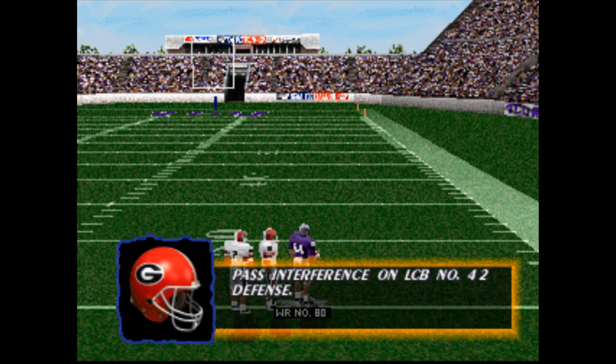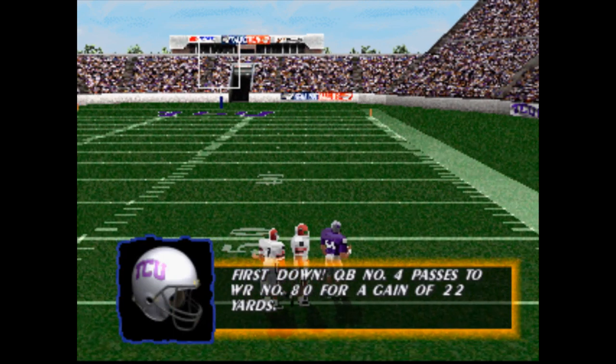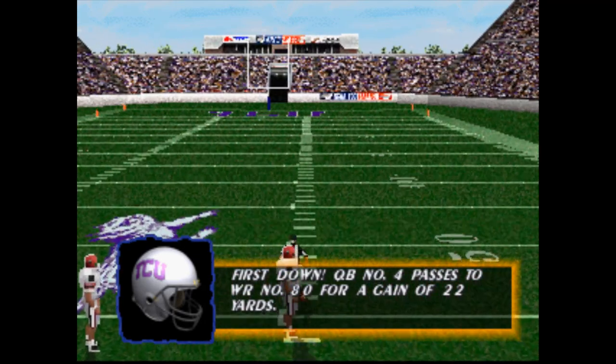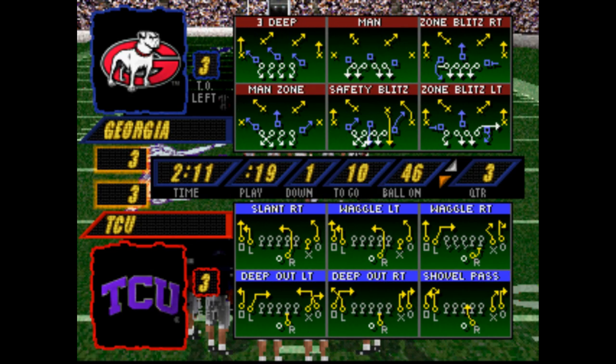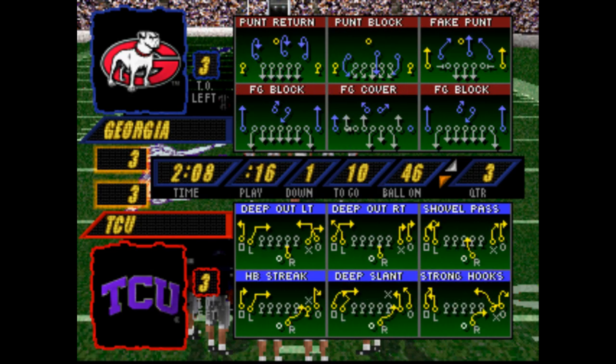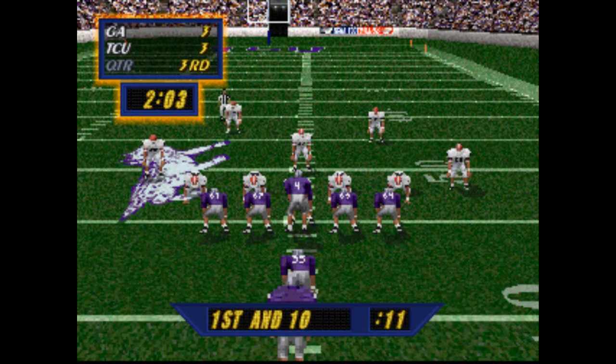Penalty marker on the field. Pass interference. Defense, number 42. The penalty is declined. First down. First and 10 at the 46-yard line.